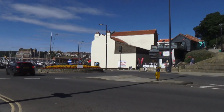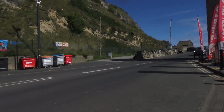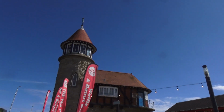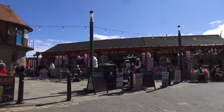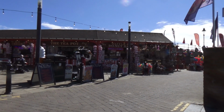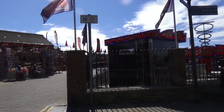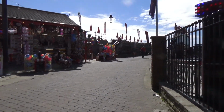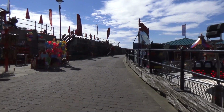So I'm now in much busier South Bay. We always stayed in North Bay, but I always preferred coming to this side because it got so much more, and a lot of the characters still here on this side. I noticed on the other side there's no waffle places, and there's very few places selling beach items.